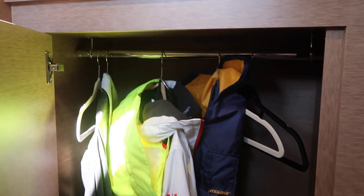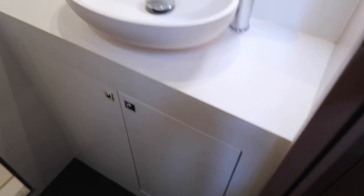The locker that goes here is huge. Wow. Super ample locker there. And then the head to go with this hull. It's down a couple more steps. It's a very interesting layout. It's very unique. The only thing that would make it kind of not livable for us is the narrowness, because we aren't itty bitty.